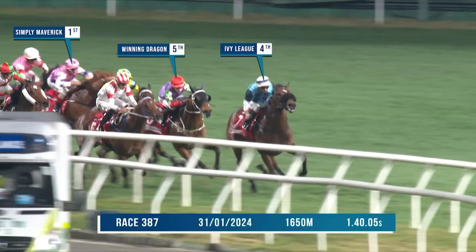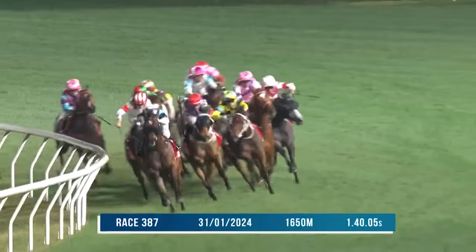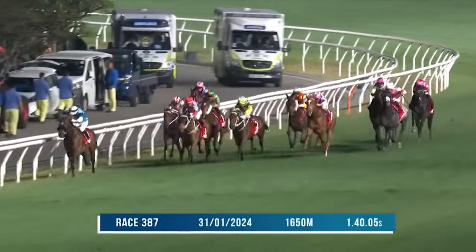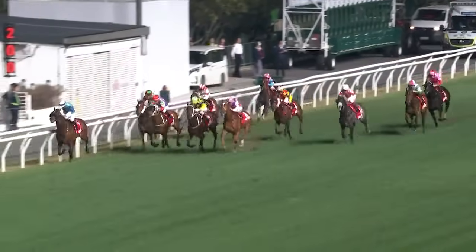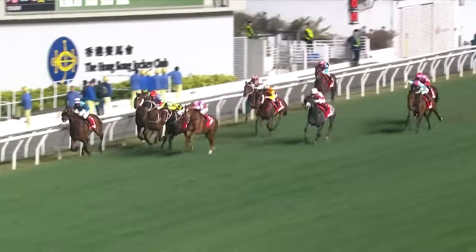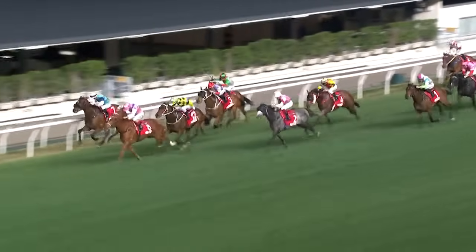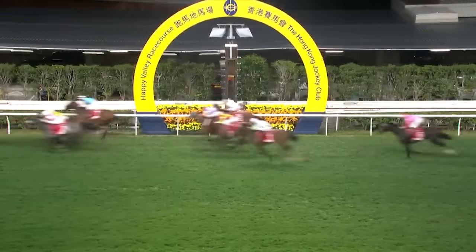Simply Maverick. He's a little bit like Noble Pursuit, comes back to his favourite hunting ground of Happy Valley. Ivy League fourth. Winning Dragon has raced well since this race. He has a win and a second with a big weight last time next to his name. Yeah, he does. And look, Simply Maverick has been going so well recently, this horse. Three-time winner over the course and distance from his five starts. So he showed a really good turn of foot when he finishes off. So he's definitely one of the leading chances. And you're right, Winning Dragon wasn't too far away, but he was fading a little bit in this race. He was, and that was that replay.